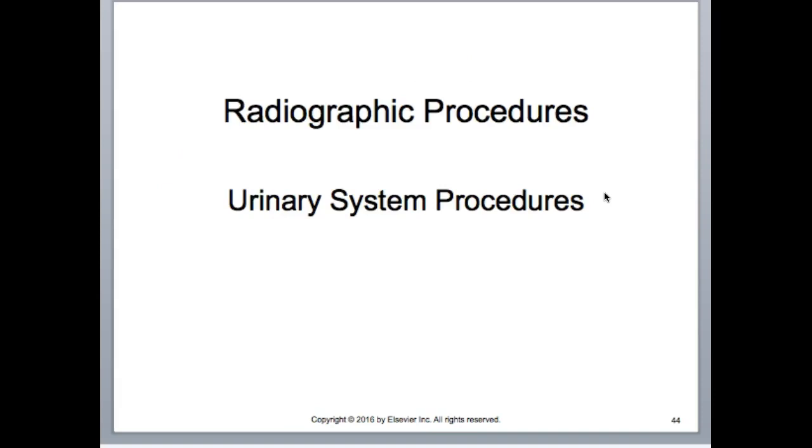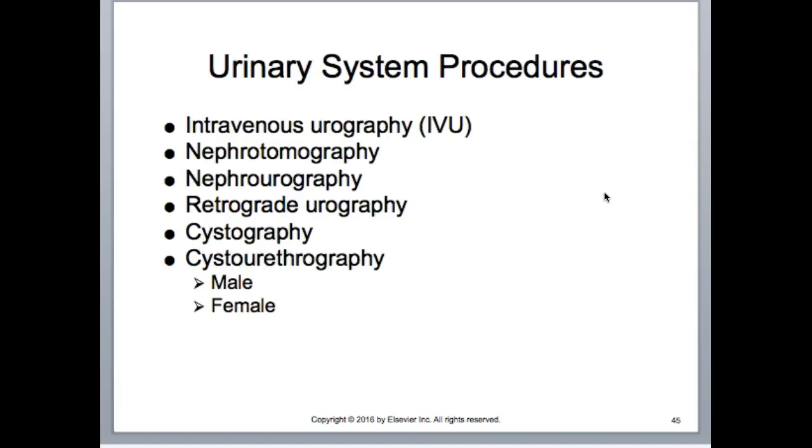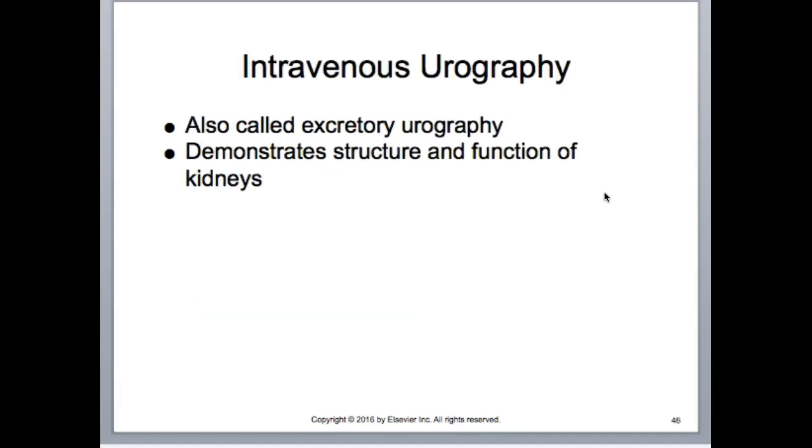All right, let's get into the procedures. So there's intravenous urography, and it's an IVU. We also call it intravenous pylography, so IVP. There's nephrotomograms, nephrourography, retrograde urography, cystography, cystourethrography, and we do those on males and females a little bit different.